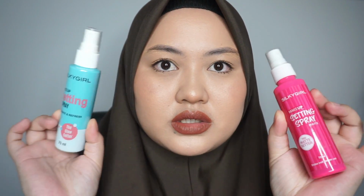I'm going to use the silkygirl makeup setting spray, and this is the glow getter version. They have the matte version, which I've tried, and they came up with a new one which is the glow version. And I'm curious to see whether this is any good or not, because the matte one is okay, but doesn't really prolong my makeup wear. Infused with aloe vera, chamomile, witch hazel, and also vitamin E.